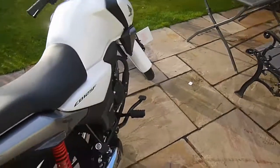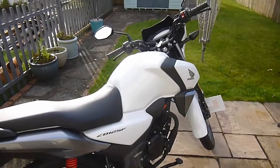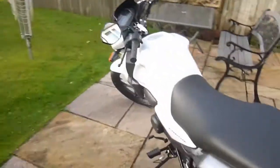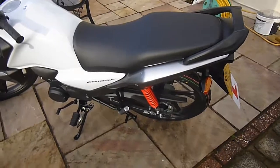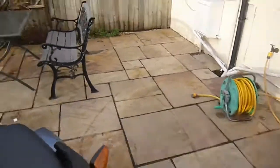So this is a little look around my new toy, and I thought, a really sunny day today, I might give it a little test drive. I think I'm just basically going to find a really big car park and familiarise myself with it all before hitting the roads properly. So what do you guys think? I'm really pleased with it, I've got to be honest.